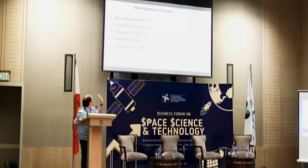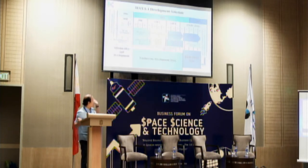We have the mission definition piece, the preliminary design, the critical design, the flight model, and the security. These are all the stages that we have to go through in the development. And these are the actual stages that I created and summarized when we developed the satellite. As you see, everything is very compressed within a year.